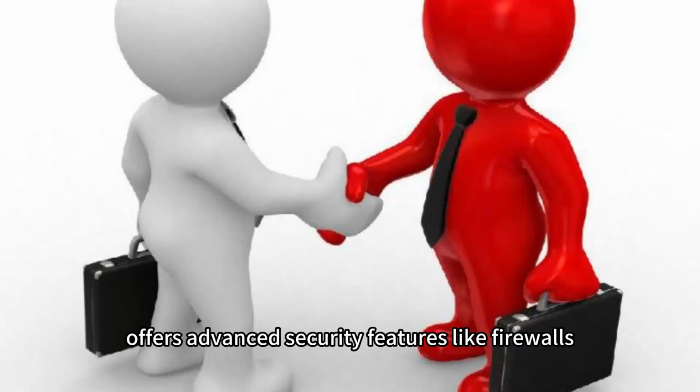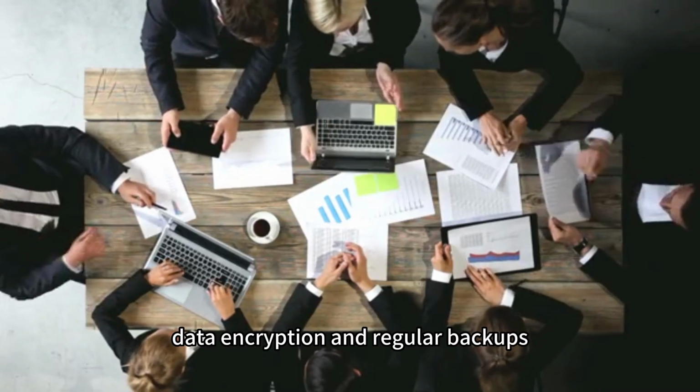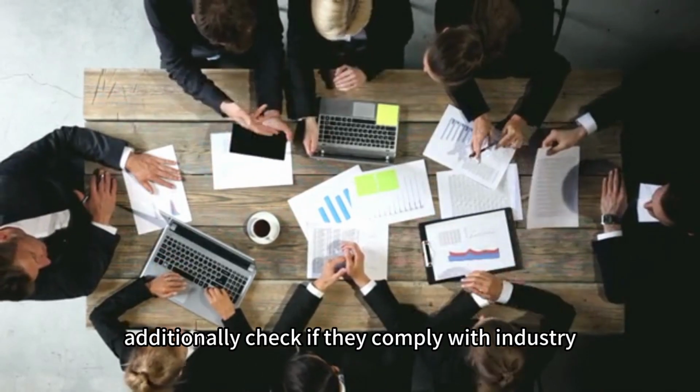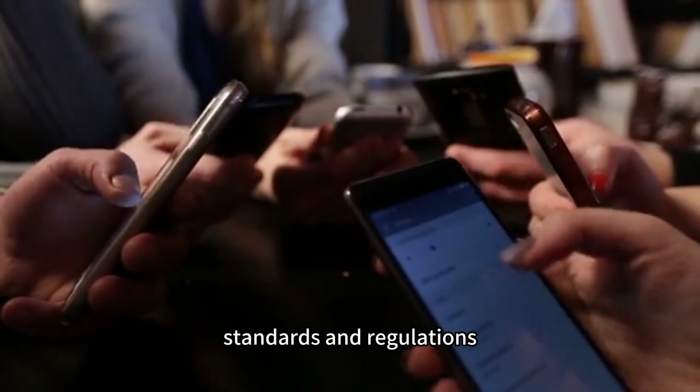Security measures. Cloud security should be a top priority. Ensure the provider offers advanced security features like firewalls, DDoS protection, data encryption, and regular backups. Additionally, check if they comply with industry standards and regulations.